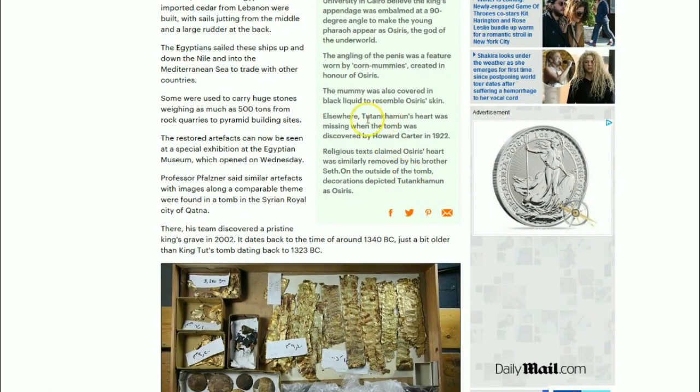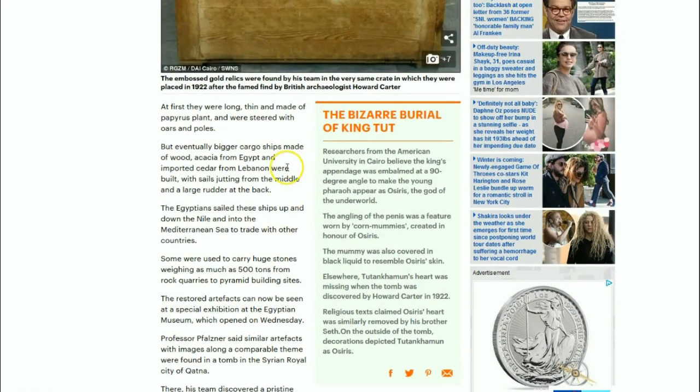Elsewhere, Tut's heart was missing when the tomb was discovered by Howard Carter in 1922. Religious texts claimed Osiris's heart was similarly removed by his brother Seth. On the outside of the tomb, decorations depicted Tut as Osiris. Interesting indeed.